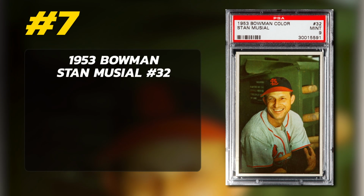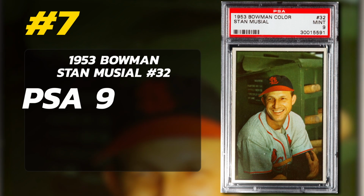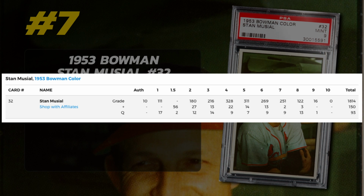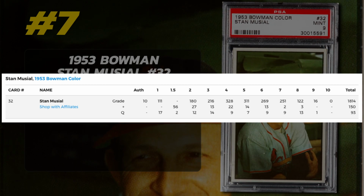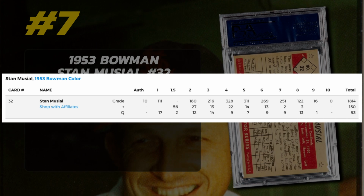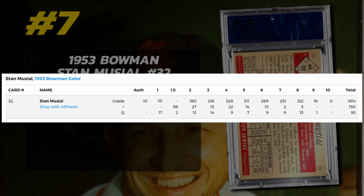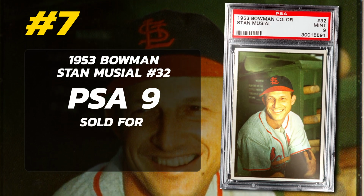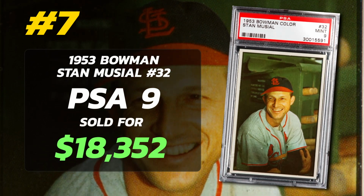Number 7, 1953 Bowman Stan Musial number 32, graded PSA 9, mint condition. PSA has evaluated 2,057 copies of Stan Musial's 1953 Bowman card. Although none have achieved a gem mint status, there are 16 cards in mint condition and 122 graded as near mint to mint. One of the mint condition examples was auctioned by Memory Lane Auctions in June 2021, fetching $18,500.